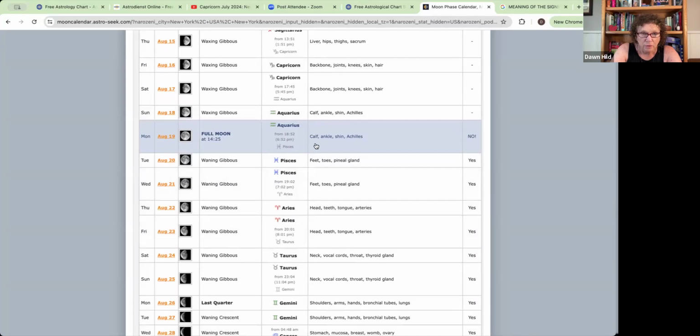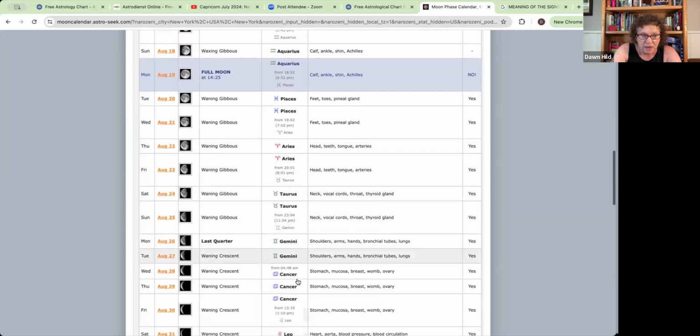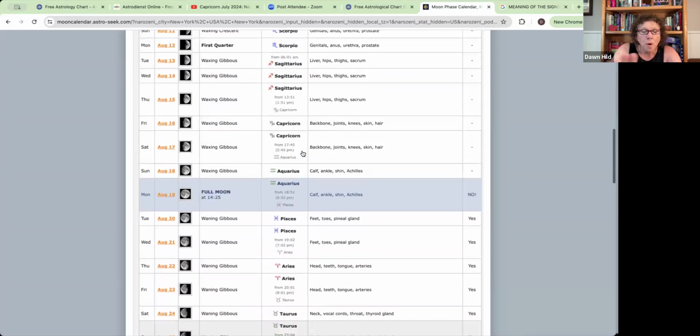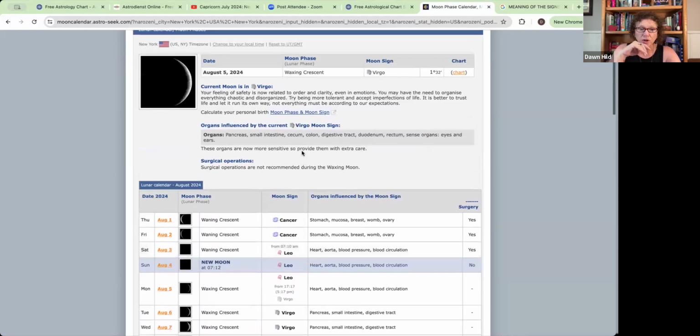And then it moves on into Aries, Taurus, Gemini, back through Cancer, and then back into Leo on Saturday, August 31st. So pretty good move all the way through the month. So I wanted to show you what the calendar looked like as far as going through the different phases. You can see all the different phases. You can see the different times that the moon is changing signs. So let me show you.